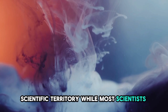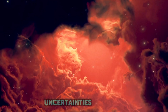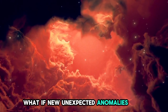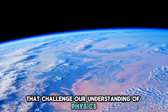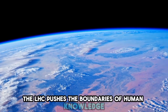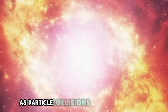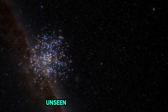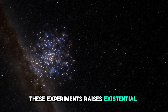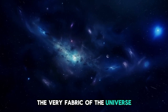While most scientists remain confident in the safety of the LHC's operations, uncertainties still exist. What if new, unexpected anomalies arise that challenge our understanding of physics and the laws of the universe? The LHC pushes the boundaries of human knowledge and tests the limits of our control over nature. As particle collisions recreate conditions unseen since the Big Bang, the significance of these experiments raises existential questions about the potential consequences of altering the very fabric of the universe.